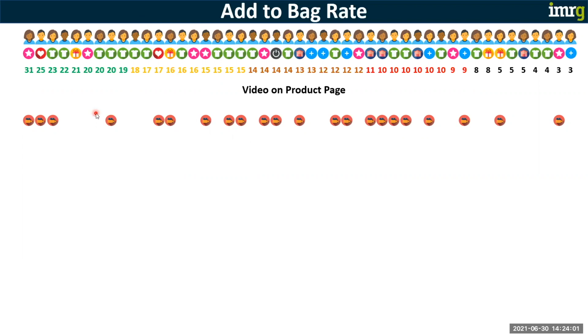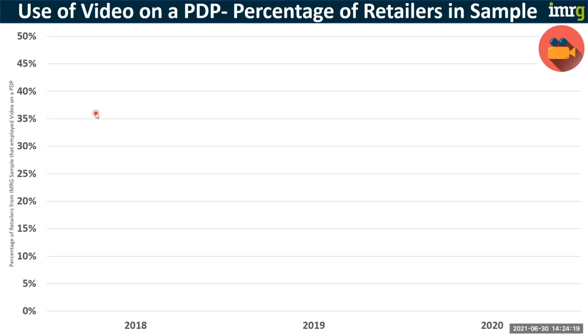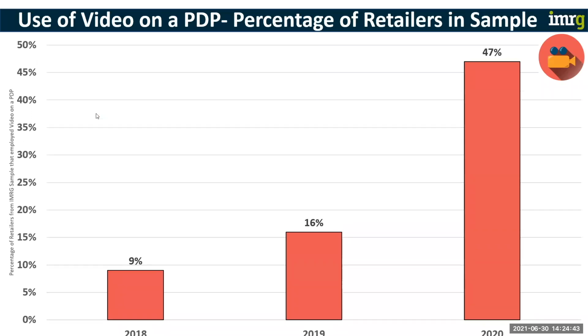But we have heard anecdotally that it is very, very helpful for improving conversion. But it's very expensive to run, and it's not always the easiest thing to get to work on all devices. Indeed, something that we thought might be interesting for you to see is the number of retailers in our sample that have video on their product pages, and we've plotted it across 3 different years. And it's shot up, frankly. Just last year, nearly half of all the retailers in our sample have it. So if you're not thinking about doing it, it's looking like it's becoming the norm for retailers to have it on their site. Definitely something to consider.